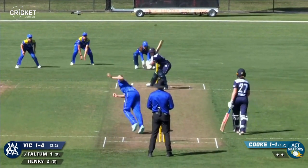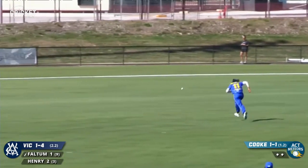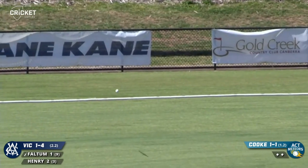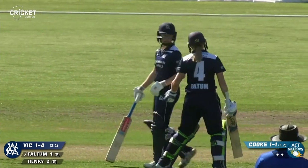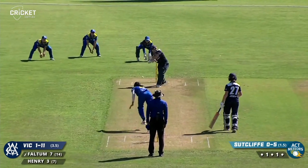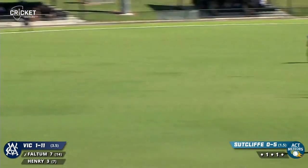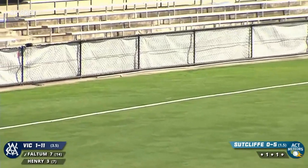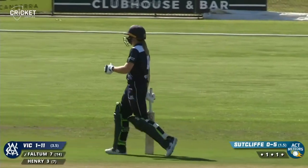Here's Cook. Bowls, and a lovely shot. Flashed away over the top of the slips, gully cordon by Nicole Foldham. Gave it the full face of the bat. Coming at her. It's a really nice little early trigger movement. And a lovely shot through the covers. Magnificent drive from Nicole Foldham. She moves to 11. How about that for a shot?